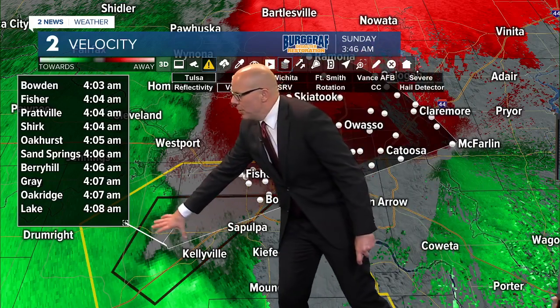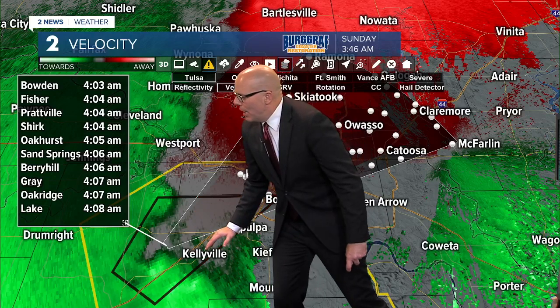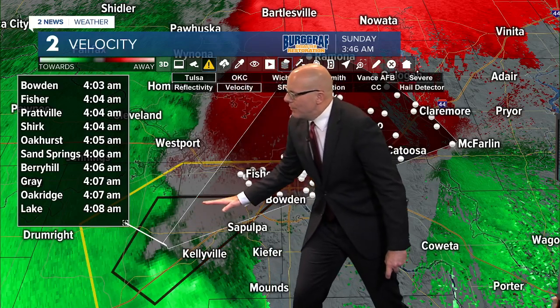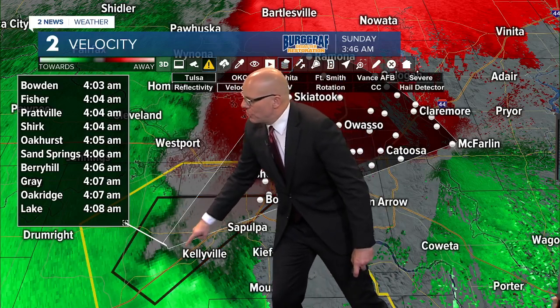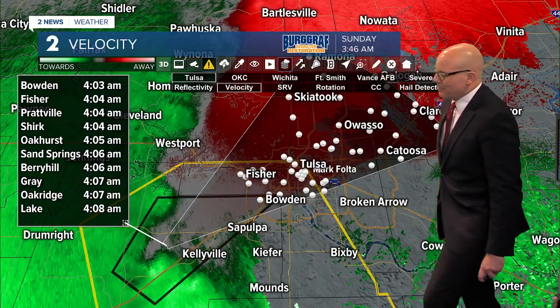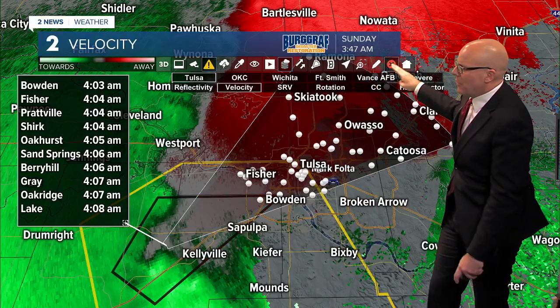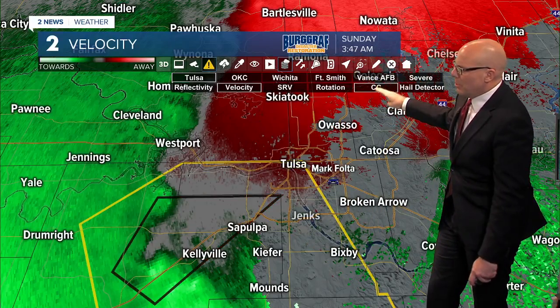But for those of you here, north and eastern portions of Creek County, to the west and to the north of Kellyville, you need to be taking your tornado precautions right now. Right there is that circulation, that area of concern that we are tracking. It is right there. Let me switch this over. Let me get the storm tracks off of there real quick. Let's just see what it looks like here.